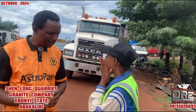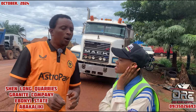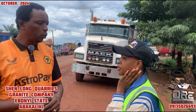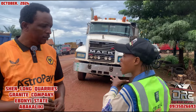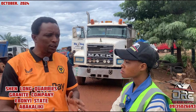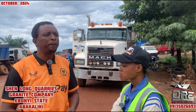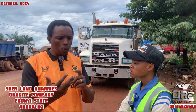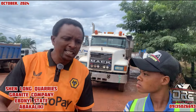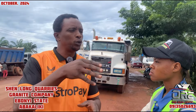All right. Okay, sir, how much is 1 ton of Chippings? 1 ton is 17,200 per ton. Is it together with the truck? No. Just if you get to the quarry, you see how it's done there. You go by tons. 1 ton is 17,200 per ton. Then it probably depends on where we are going to deliver it.